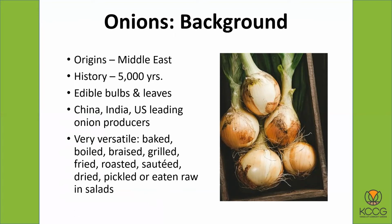China, India, and the United States are the leading onion producers. Onions, like garlic, are very versatile in cooking. You can bake them, boil them, braise them, grill them, fry them, roast them, sauté them. Sometimes people will dry onions and make onion powder. You can pickle them, or you can eat them raw. So lots of different ways to eat onions.